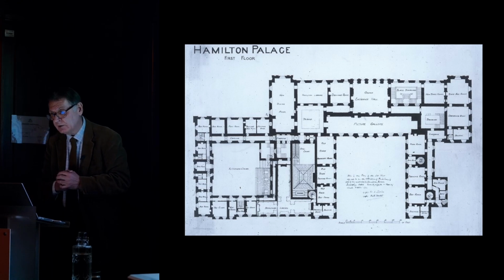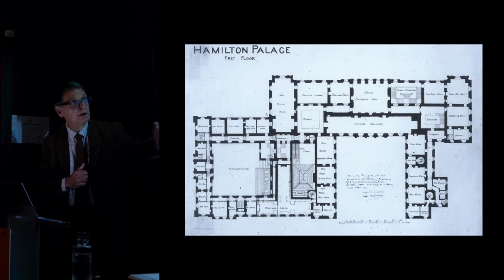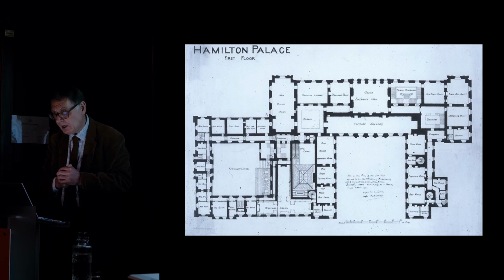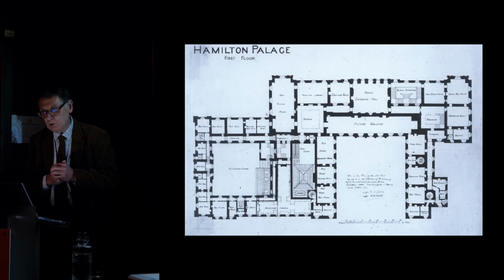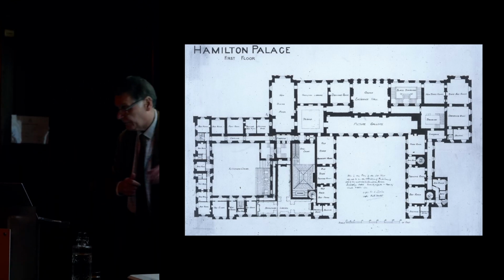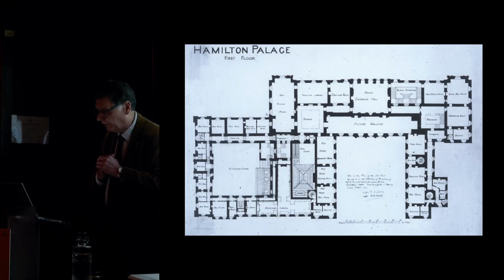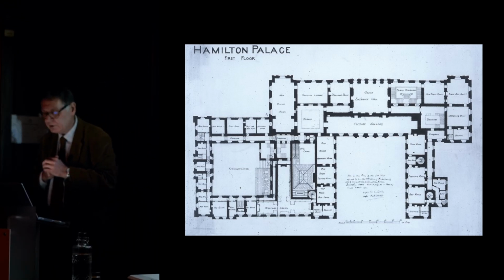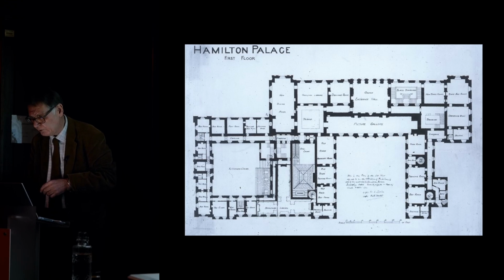Here is a plan of the first floor of Hamilton Palace, with the old Baroque part in the lower half and the Duke's addition at the top. We're going to begin with the old staterooms in the west wing of the old palace and the famous long gallery called the Picture Gallery here, which was also part of the old palace but was much altered by the 10th Duke.